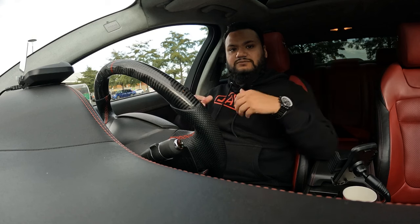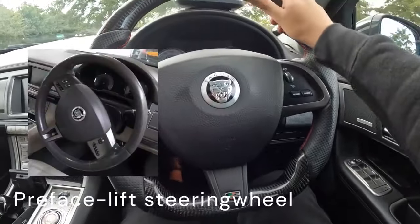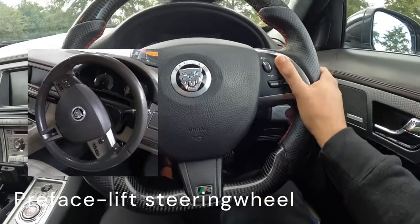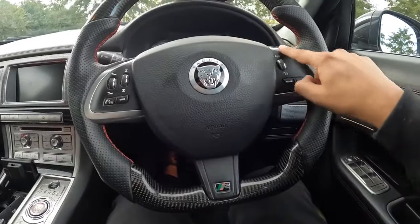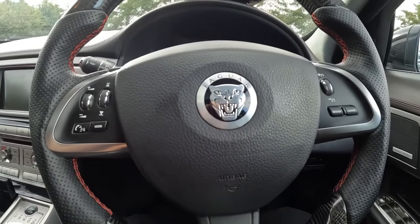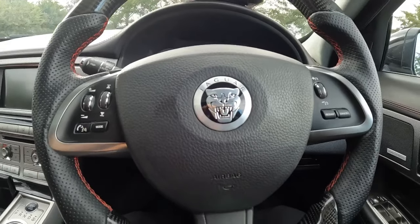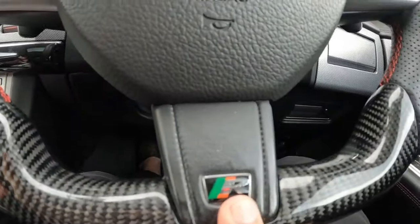Now coming inside, again, it feels just like the regular XF, surprise surprise, but a little bit more special. Here's my point of view. So, as I've mentioned, this steering wheel is aftermarket. This is actually from the facelifted model. These prongs are slightly more modernized. This still has the original growler. The 2014-2015 had the newer style. Again, it's got the R badge here.